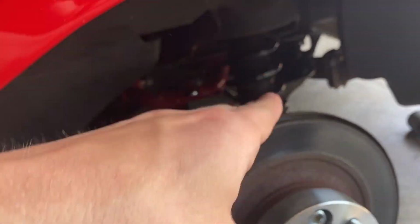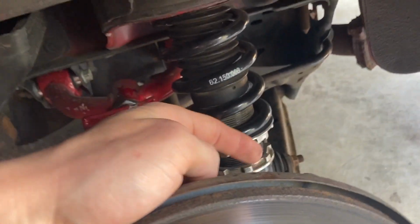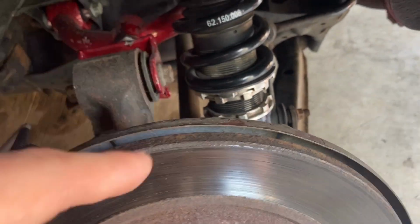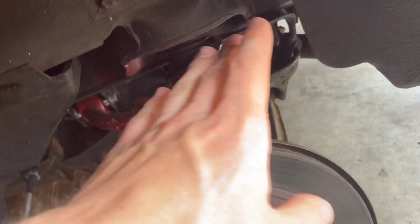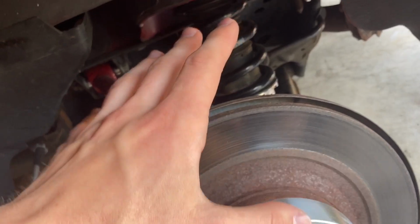I'm not too worried about it, but I don't want to keep riding on it. So I went ahead and ordered a new damper, because I've tried to adjust this. I adjusted it up. I gave it more preload. I gave it more height from the bottom collar, and this thing still kept sinking. And I was like, okay, whatever. I don't know what else it could be. So I'm figuring it's that, hopefully.